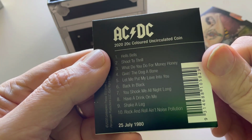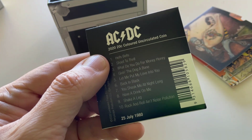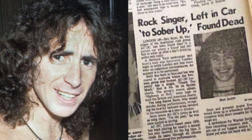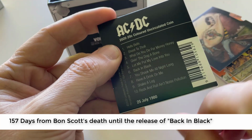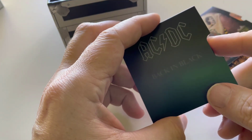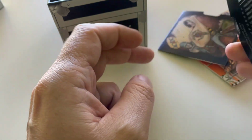July 1980. All right. Now, when did Bon Scott die? I think he was like January 1980, yeah? Let me quickly take a look. Bon Scott. 1980, February 1980. So really the guys within 4 months had put out this album after their singer died. Wow, I didn't realize it was that quick. Boy, these days it wouldn't be that quick, but back then, boy, they just got right back to it. And what an album this is too.